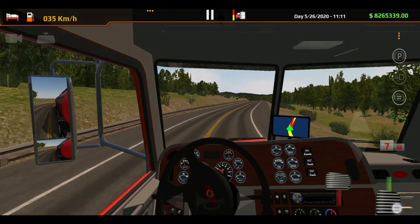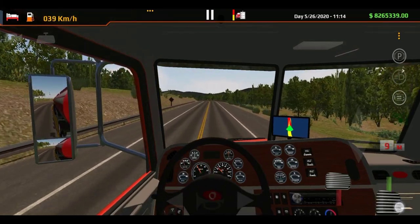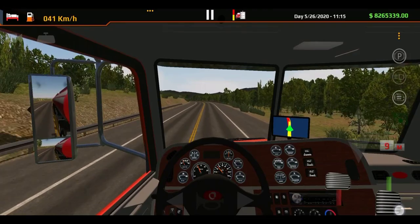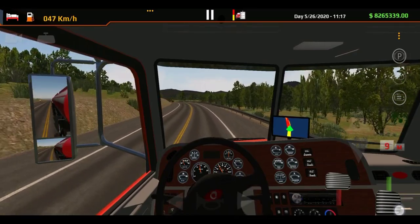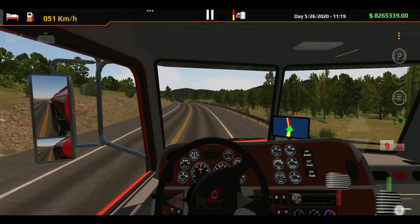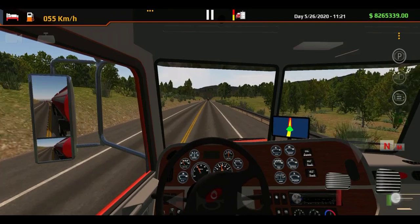It took me a lot of days to find the proper Jake brake for this truck. And finally I found it, and it's worth the effort. I hope you guys love it. I certainly do, and I'm proud of it, and I'm gonna share this mod with you guys.